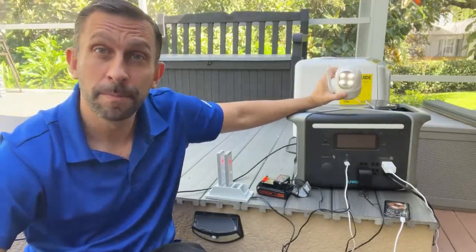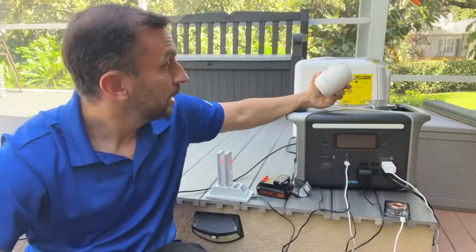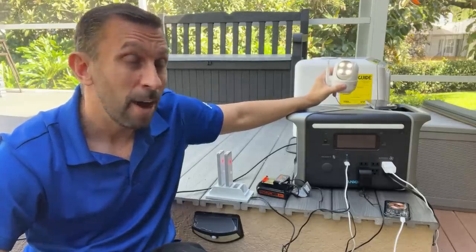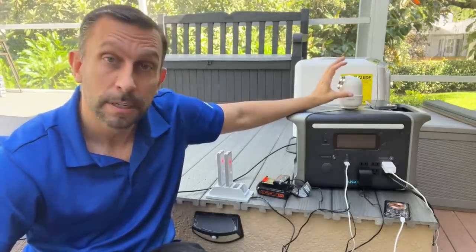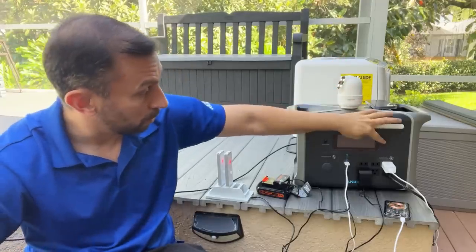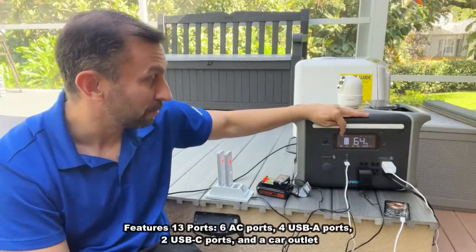For example, I've got my security camera, my 360 WANSview camera. This thing's absolutely fantastic. Now I can put this out at my dock and make sure that people aren't on my dock because I've got a power station. Just a smart decision here. You can use this in your camper and run it all off of your smart power station. And surprisingly, the draw is very small here.